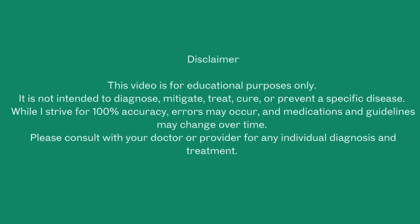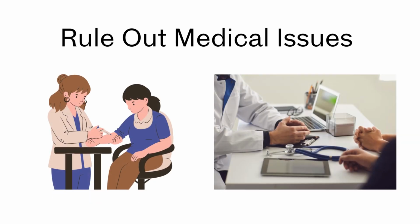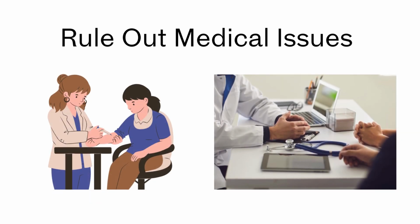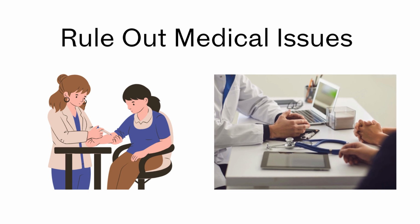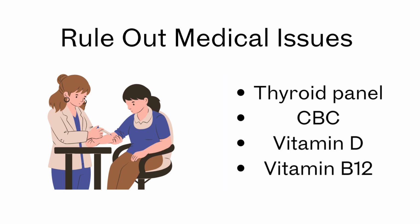Okay, let's get started. Before we diagnose somebody with major depressive disorder, we have to do our due diligence and evaluate any medical issues that might have caused the patient's mental issues. I will make sure that these labs have been checked: thyroid panel, CBC, vitamin D, vitamin B12. Sometimes what seems to be depressive symptoms might be caused by anemia, hypothyroidism, vitamin D, or vitamin B12 deficiency.